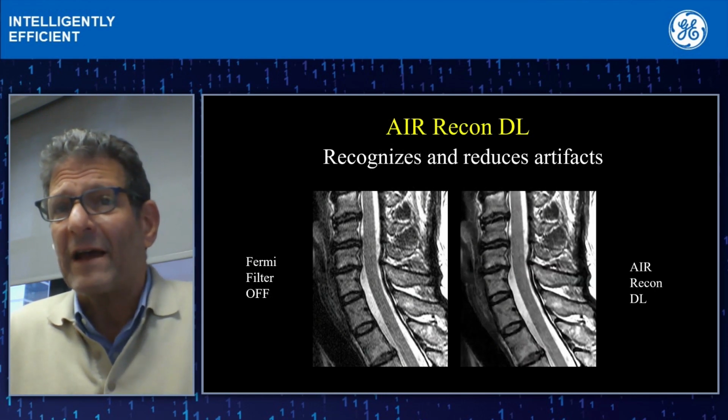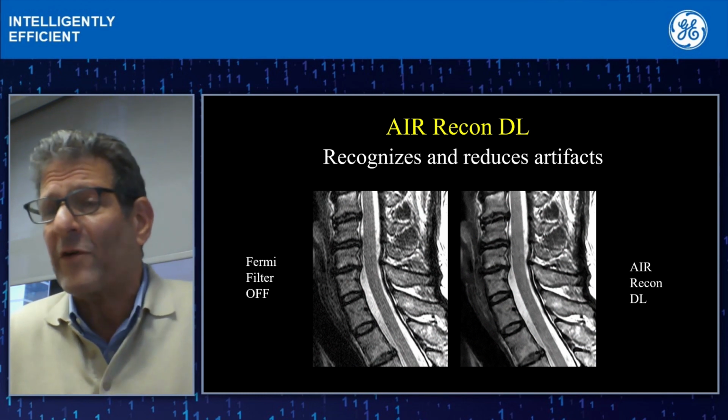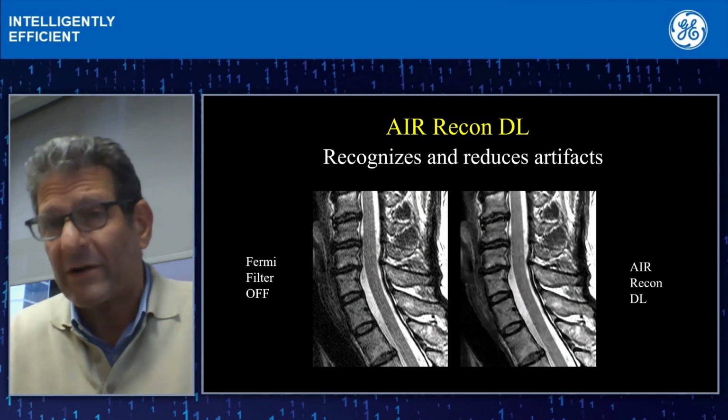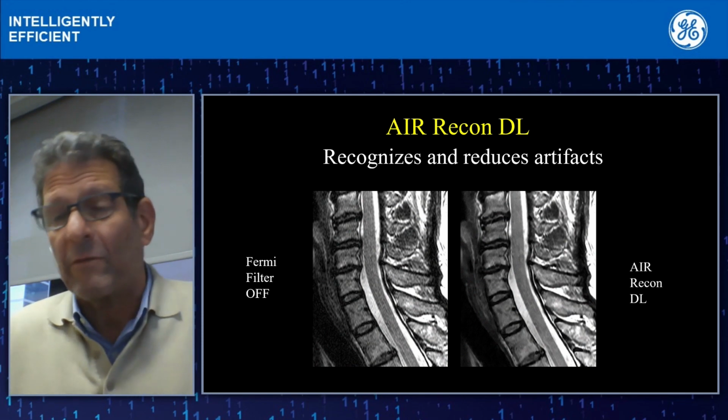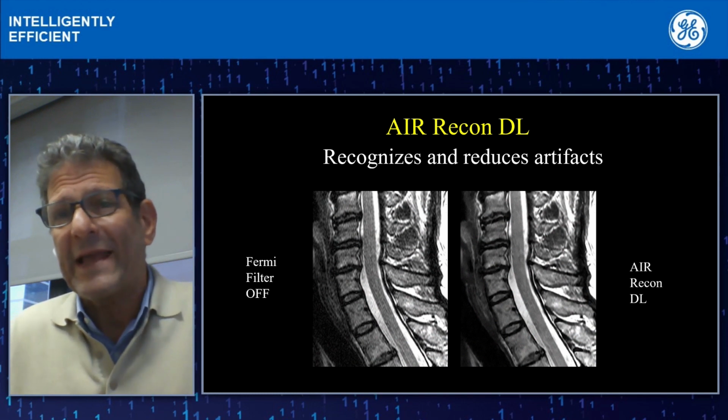One of the things that Recon DL does is it recognizes and reduces artifacts. If we turn the Fermi filter, the apodization filter, off on our scanners, we will get truncation. We'll get some resolution back because typically this filter throws out some resolution. But we get this truncation.